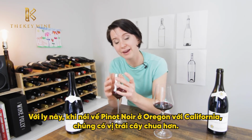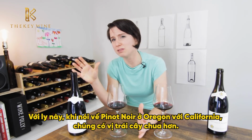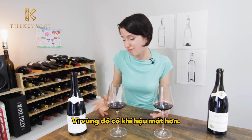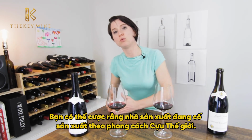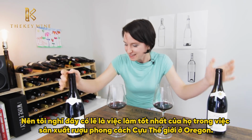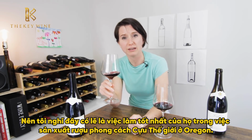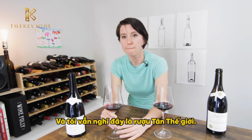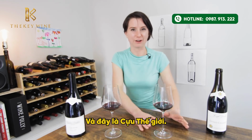This one, on the other hand, when you're talking Oregon Pinot Noir versus California Pinot Noir, there are going to be a lot tarter fruit flavors coming from Oregon because it's a cooler climate region, quite honestly. And Domaine Drouhin, you can bet they're trying to make their wines in an Old World style. This is the same producer across the waters. So I wonder if maybe they're doing the best they can to make an Old World styled wine in Oregon and producing something that is maybe confusing my palate a little. So my guess is still New World over here and Old World over there.